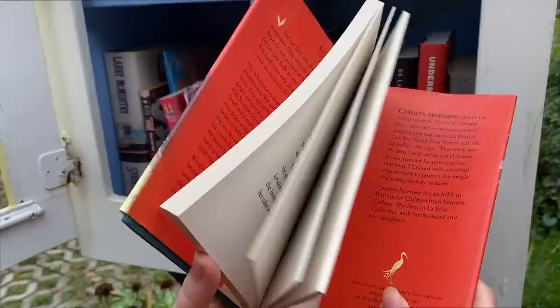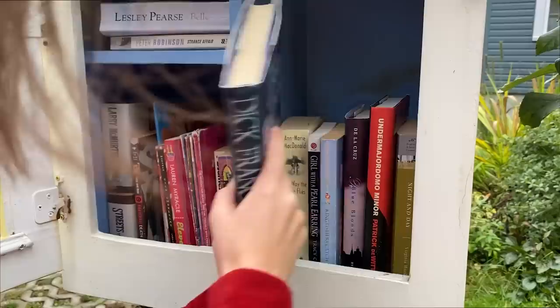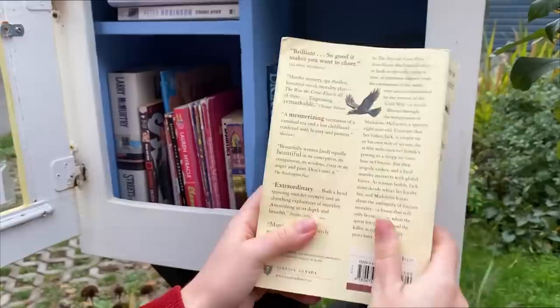All right, then we have some kids' books. This looks like a wild time. All right, and then we have Shattered. Oh, I have a book from Anne Marie McDonald on my shelves. I have Fall on Your Knees, which we actually got last time we did one of these. But this is The Way the Crow Flies. This is another one about the Cold War, I believe. Maybe it's set in Canada. Oh, yes, it's in Ontario. This sounds a lot like Camp X by Eric Walters. Do you remember reading that? I remember you trying to get me to read it.